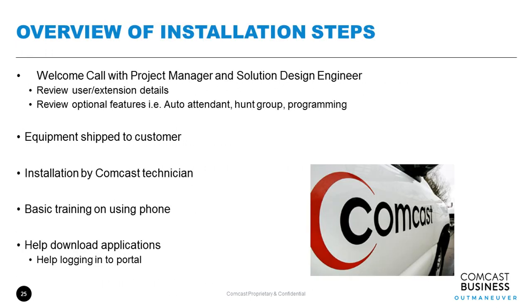So here are some of the installation overview steps. Once an order is submitted, we assign it to a project manager who opens up the project with a welcome call with the customer, yourself, and a solution design engineer as well. We will gather the preliminary information as far as the users and extension details, but they will go over in detail how you want this programmed initially. They'll review the optional features such as auto attendant, hunt groups, and their programming.